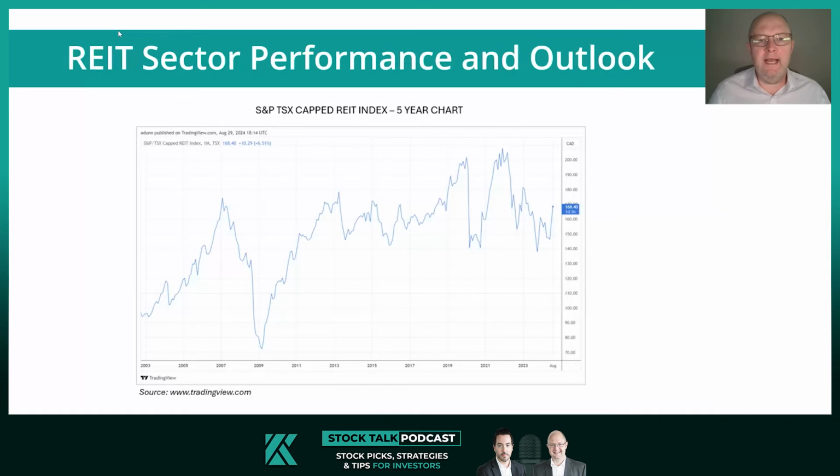So just looking at the REIT sector performance, this is a 5-year chart. What we've really seen is some negative volatility over the past couple of years. 2022 and 2023, the sector's down about 21% on average. This year to date, it's moved up about 4 to 5%. But just over the last couple of weeks, or last month or so, it's come up about 17%.